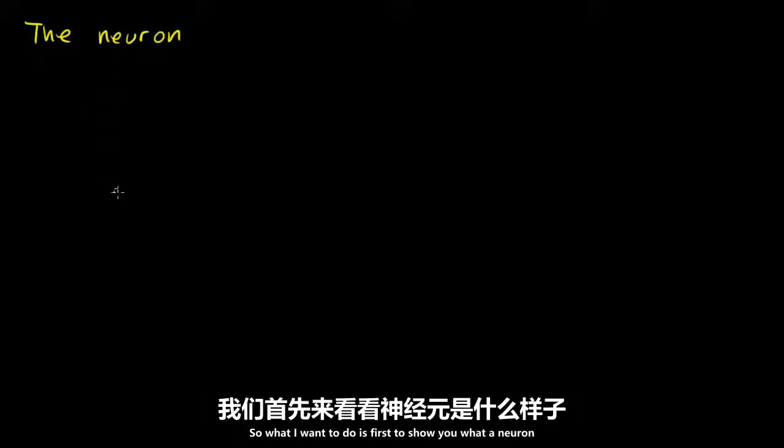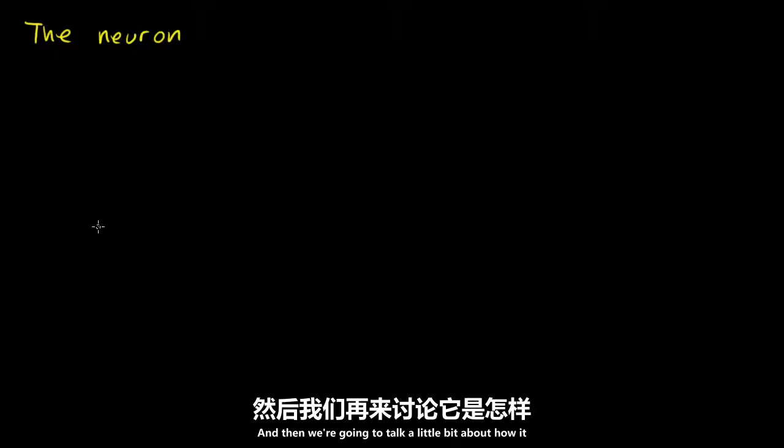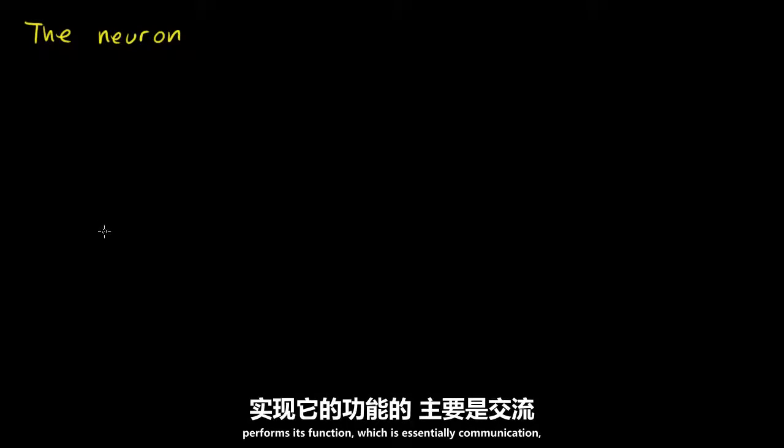So what I want to do is first just show you what a neuron looks like. And of course, this is kind of the perfect example. This isn't what all neurons look like. And then we're going to talk a little bit about how it performs its function, which is essentially communication, essentially transmitting signals across its length, depending on the signals it receives.